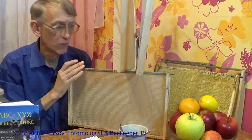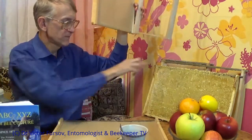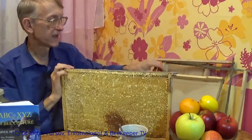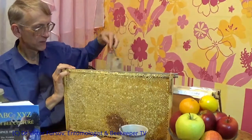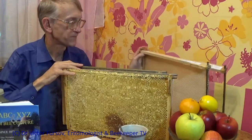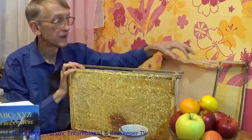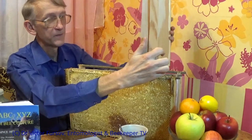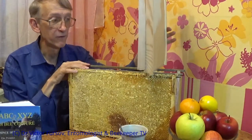Because you see, when you put frames like that, I will use this frame to show you the structure inside the honeybee box. This one, here I have a system, wait. Alright, so this is a down box and this is the upper box, right? This is the position. Okay, here 8 frames in the down box and 12 frames here.